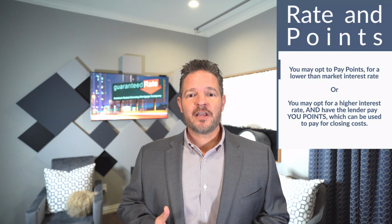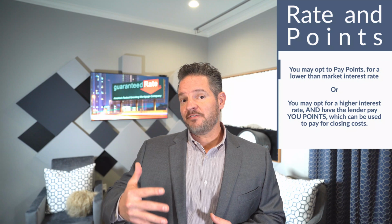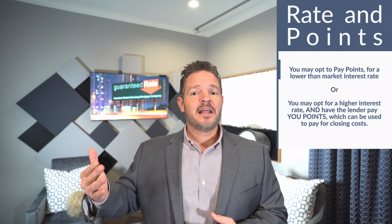Let's just throw out some loose numbers. Let's say the market right now is in the mid 3%, and that's roughly where interest rates are. Well, if you're willing to take a slightly higher than market interest rate, the lender can, instead of receiving points to pay down the interest rate, actually give you points to offset some closing costs. There's a diminishing law of return, which means that if you take a slightly higher interest rate, the lender might be able to pay you half a point, a full point. If you go up, the lender might be able to pay you an additional 1/8%.